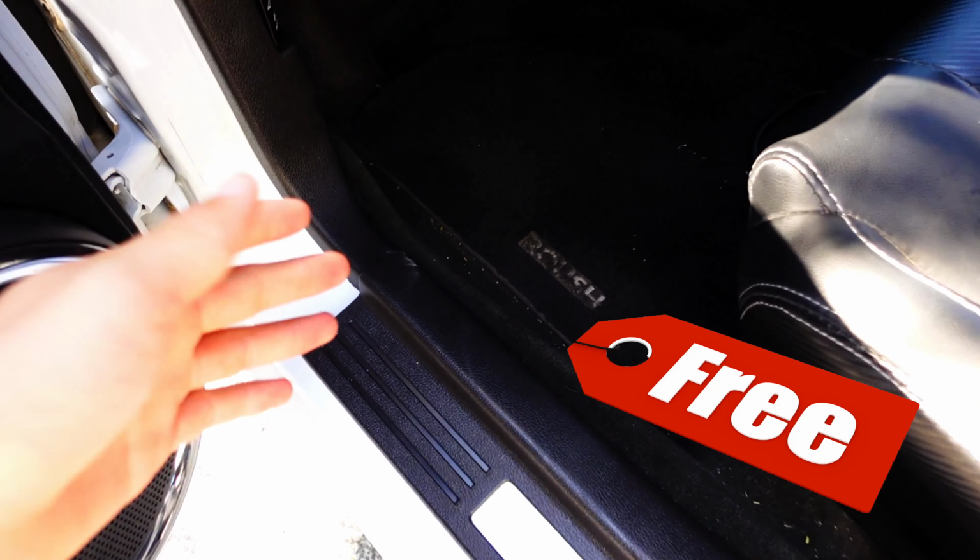And as I was telling you guys earlier about some of the things I ended up getting for free, one of these things I actually got from Joe, and that was these gross looking carpets I have right now, because I haven't cleaned them in a while. But this is something that I believe is around $100 online.